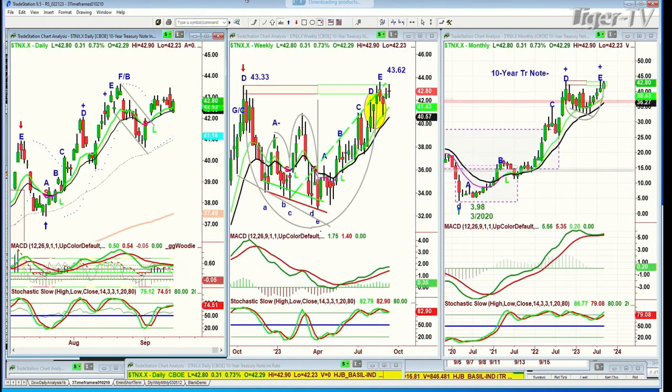Look, that almost retested the high of 43.33, the 43.33 high back in October of last year, plummeted in yields. This is the 10-year Treasury note. This is the yield down to the 32s. And now look what's happened, 43.62. It broke out in a peak E. And it's saying to me, if you look at the weekly chart, this is exactly the area where you would start to see some kind of resistance.